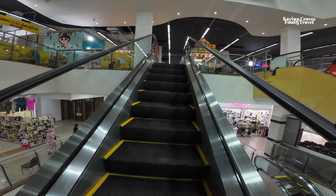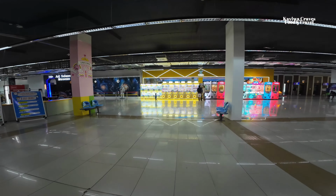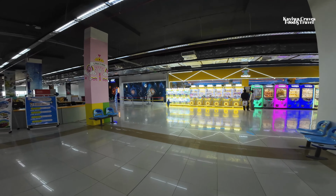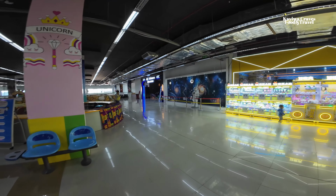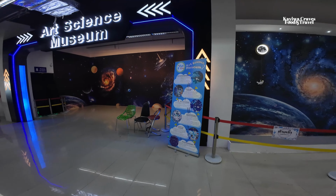So I guess this section is for the kids club section. Definitely kids are gonna love this area. We have some games here. We also have an art and science museum to get in. I'm wondering what the museum looks like inside. Kids Club. I guess this is for kids.